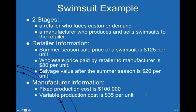All right? The manufacturer has a variable cost of $35 per unit, but sells it at $80 to the retailer, which means that there's a $45 profit. And if the manufacturer does not actually sell that item, and they produced it, then it cost them $35.